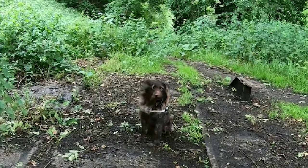Okay, that's enough about the history. Let's take a walk down the incline to the bottom, where the Bristol and North Somerset Railway is, and we'll have a look around there.